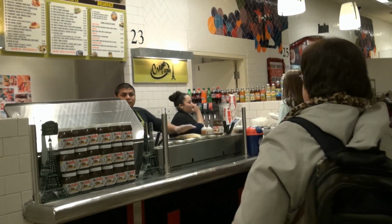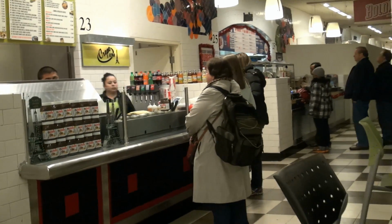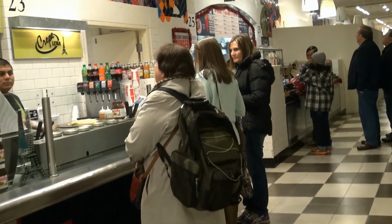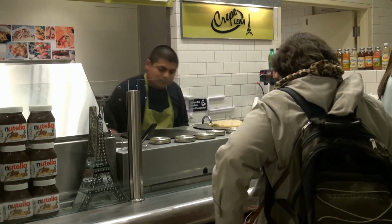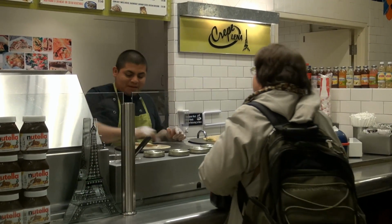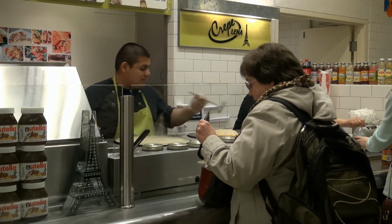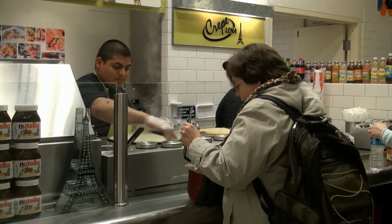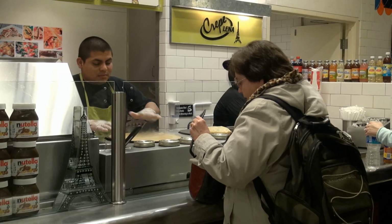Okay. Now they make the crepes right on site here. See, our cook is pouring out the dough for the crepe. He's got a little tool there to go ahead and spread it out on the crepe pan. Only takes a few seconds. I've got my back turned to my food. I hope nobody's stealing it or poisoning me.